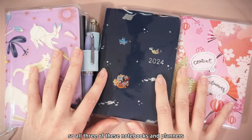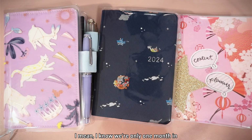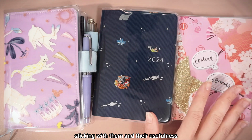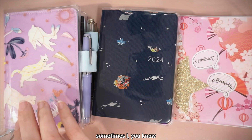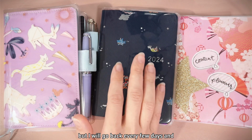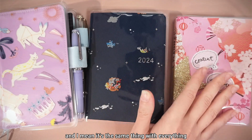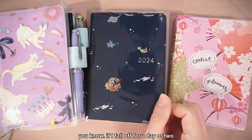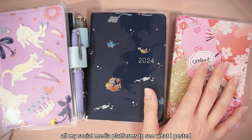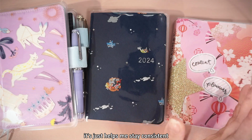So all three of these notebooks and planners have been working really well for me so far this year. I know we're only one month in, but I'm optimistic about sticking with them and their usefulness. Sometimes I don't update this journal every single day, but I will go back every few days and use notes from my daily planner to fill this out. It's the same thing with everything. If I fall off for a day or two, I'll go back and check all my social media platforms to see what I posted or when I posted. It just helps me stay consistent.